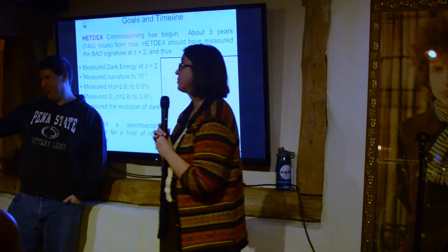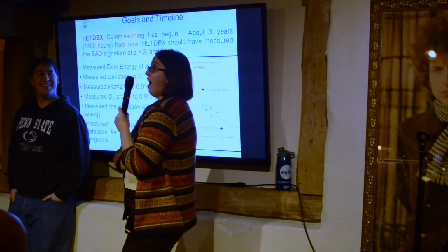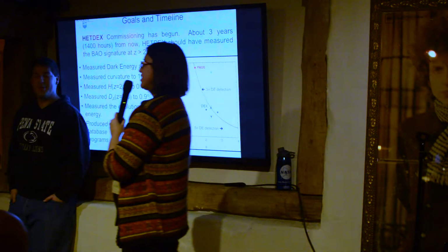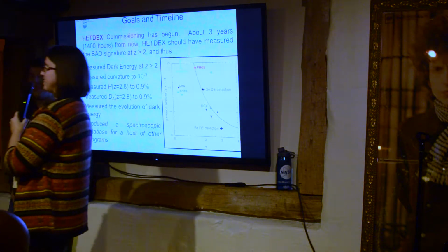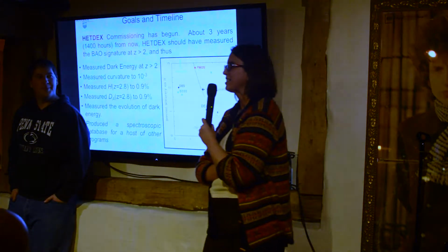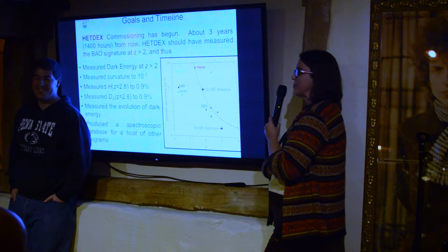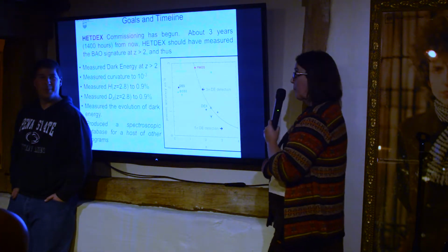So where are you storing all the data? Where are we storing all the data? All the data is being stored at the Texas Advanced Computing Center at the University of Texas, Austin. And it does, in fact, require a fair amount of disk space, yes. And processing power, we're doing all of our software running on there as well.